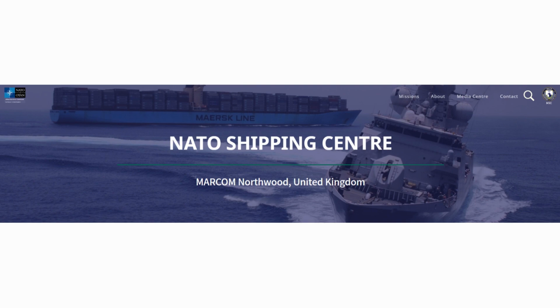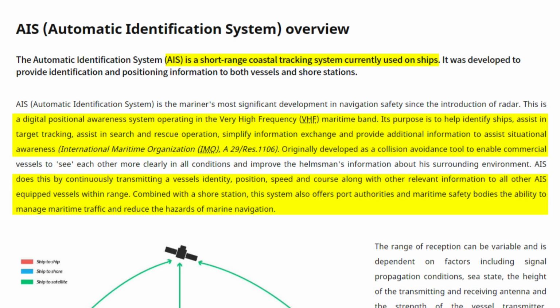I'll be reviewing the documentation on the NATO shipping website to provide a brief overview of AIS. The Automatic Identification System, or AIS, is a short-range coastal tracking system currently used on ships. The AIS is a digital positional awareness system operating in the very high-frequency maritime band. Its purpose is to help identify ships, to assist in target tracking, search and rescue operations, and to simplify information exchange and provide additional information to assist situational awareness.